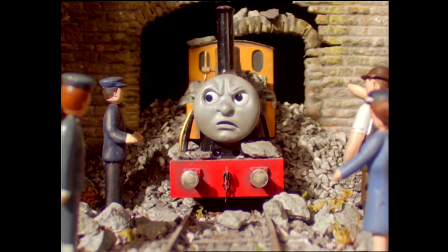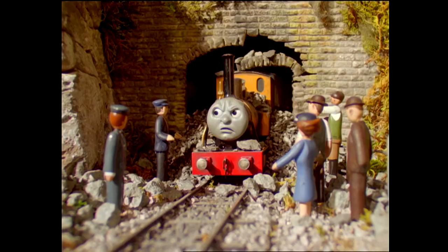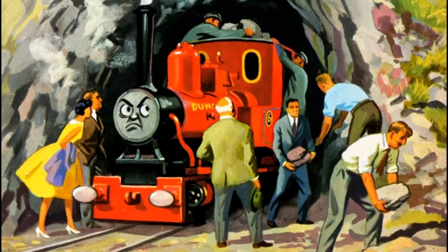Duncan is covered in rocks, stones and bricks from the collapsed tunnel, and his crew and a few passengers are standing around him. In Kenny's illustration, the only loose rocks seen are a few on top of his cab and a few more being carried away by helpful passengers.